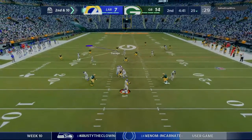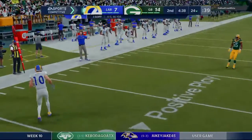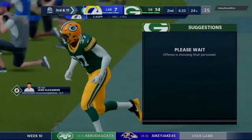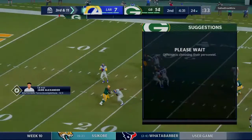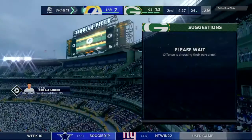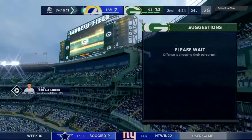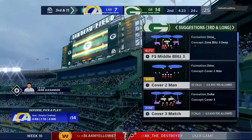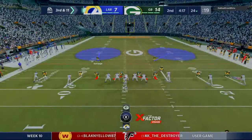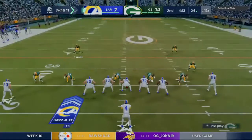2nd and 10, Goff again. He'll get this one to Kupp, complete. And he will lose yardage and be backed up to the 24. It'll go as a loss of a yard, so now they deal with 3rd and 11. The last completion actually lost a yard, so now they'll need to convert on 3rd down.